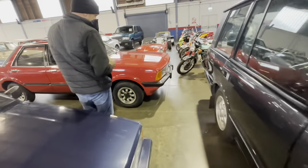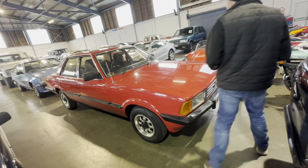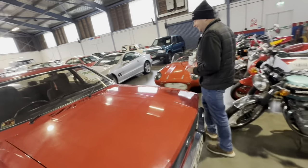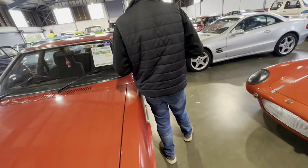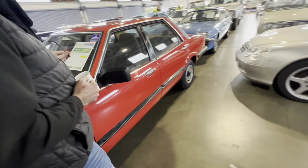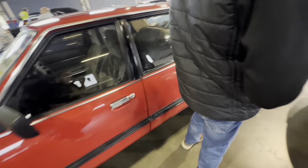Hang on, Chris, don't tell me. Mark 3 Cortina. No, 4 or 5, isn't it? Just shows you. I'll need to read that book you got me, mate. To be honest, I don't even know what year it is because I only go back as far as 84. 81, so it's a 4, isn't it? Yeah, 4. There's a Cavalier that's back in here.